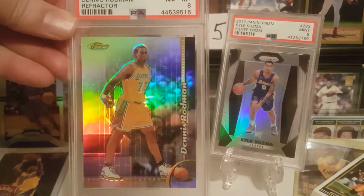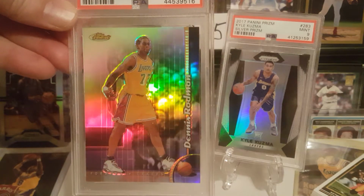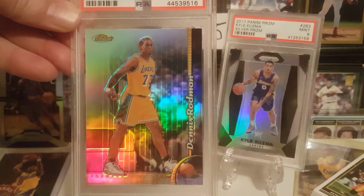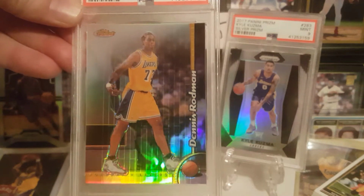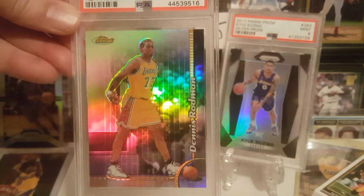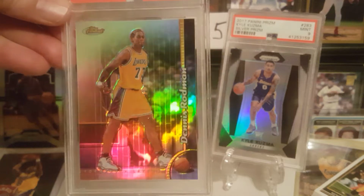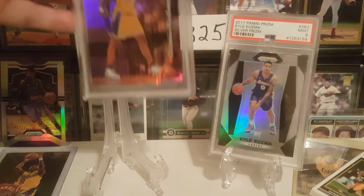But this one, everywhere I've seen it, they've wanted over $50 for it. And I knew if I was patient and waited for just a straight up auction, where it starts at 99 cents and highest bidder wins, I knew the true market value would come out, and I ended up getting this for like $11. So really happy to get that one in my collection.